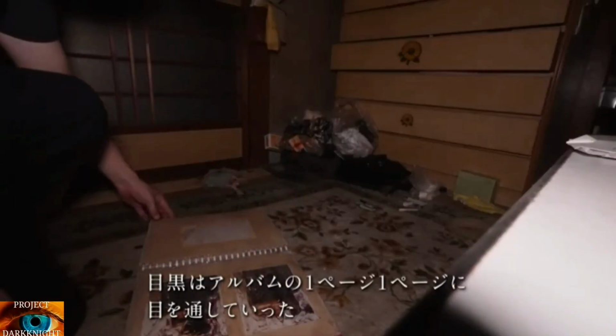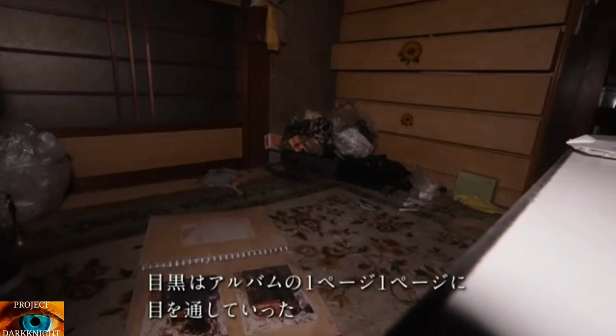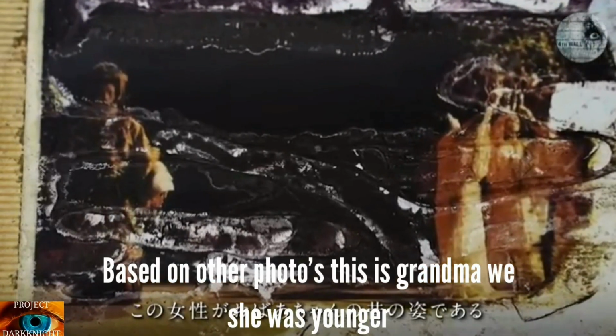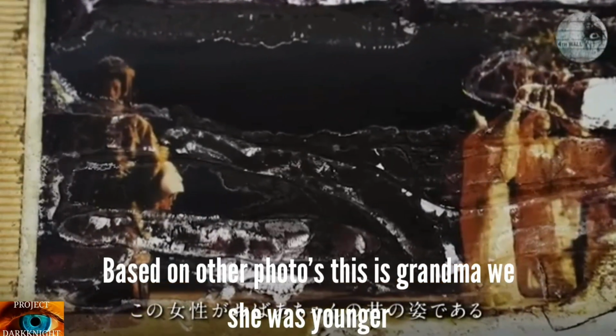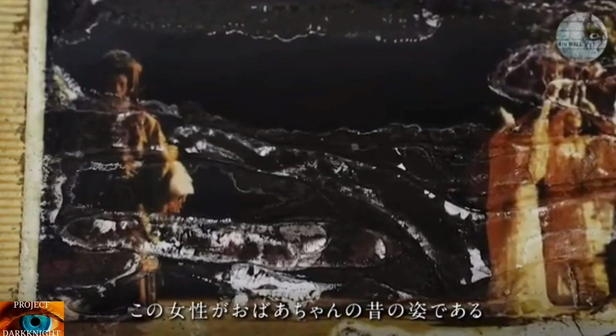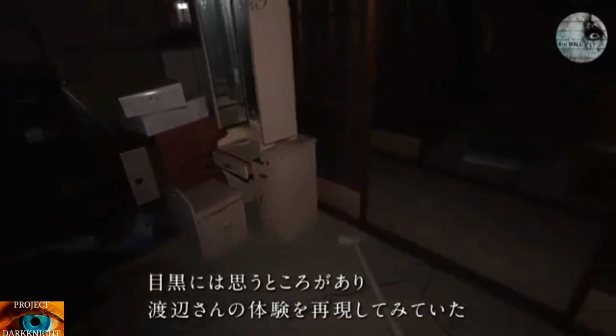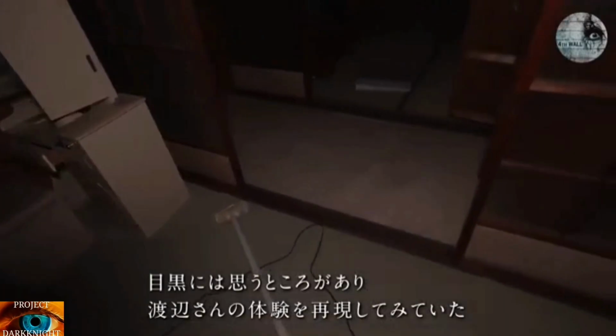By comparing other photographs of Grandma, the 4th Wall team estimated that this was Grandma when she was younger, and the photos were of some sort of secret ritual. The client, Mr. Watanabe, had never heard of such rituals. So Meguro puts the album back, but for some reason he never became unwell or showed signs of strange behavior.